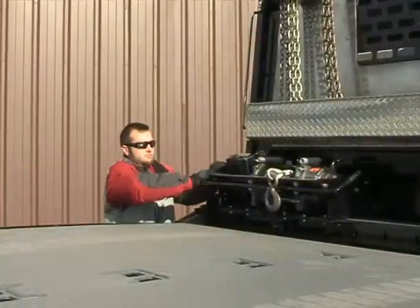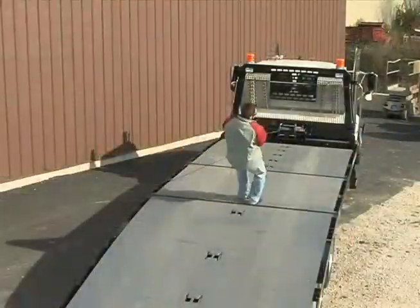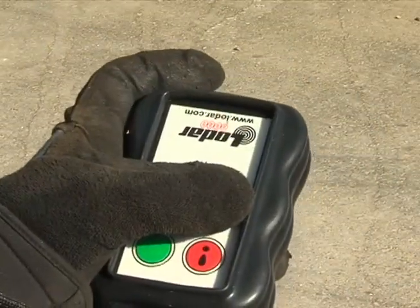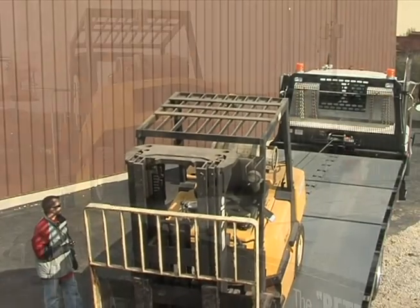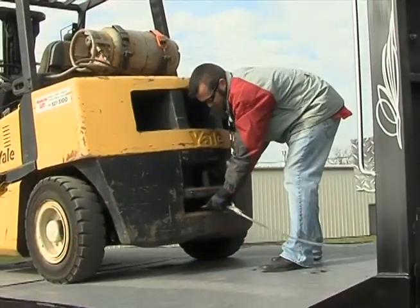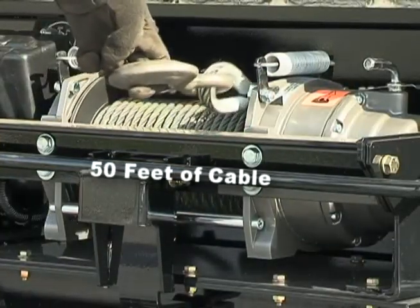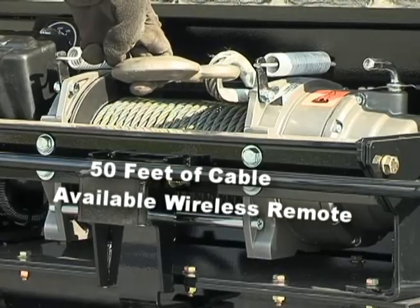Two styles of winches increase Retriever's productivity: the center-mounted standard 9,000-pound model and the 15,000-pound traversing unit, which can pull on board as large a load as the truck can haul, as well as aiding in off-center hookups and making side-by-side loading faster and safer. Both units come with 50 feet of cable and available wireless remote control.